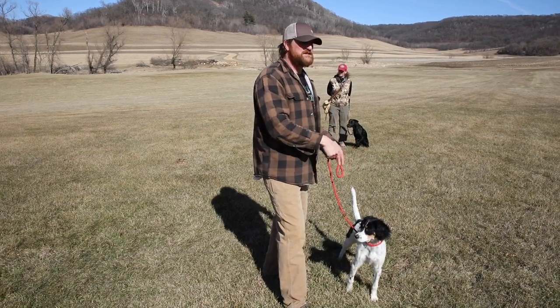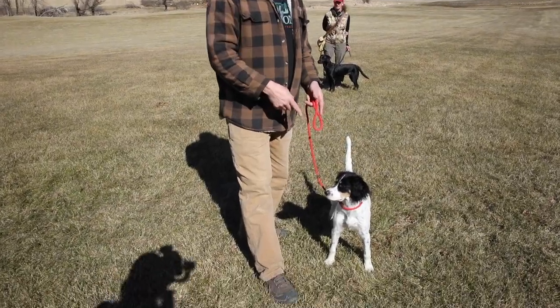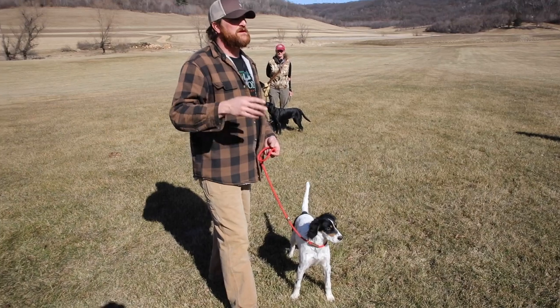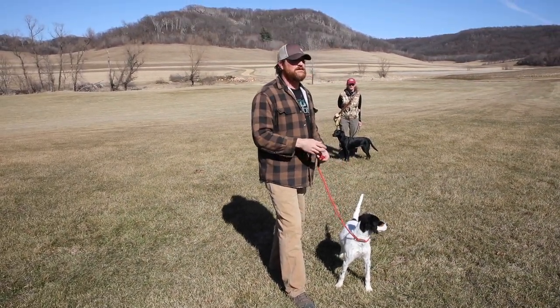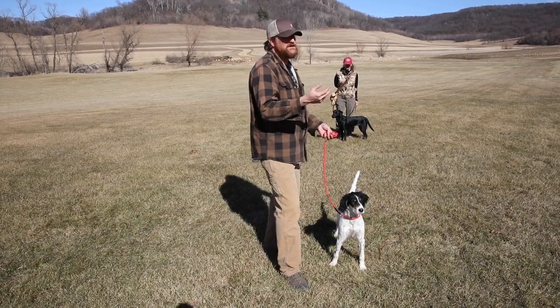This is the first time she's gonna see a bird. Look at her right now. She's going, oh, wow. I don't want her first introduction to a bird to be her running up on a live bird. Too many things can happen and it could be a little uncontrolled. So I don't want to risk a bird dog being afraid of birds. I don't want to risk a shed dog being afraid of sheds.